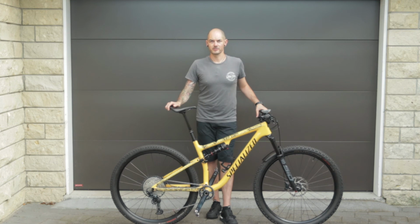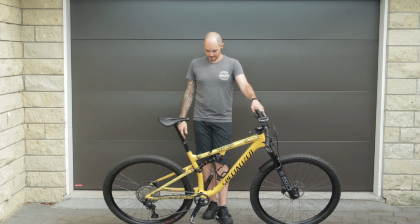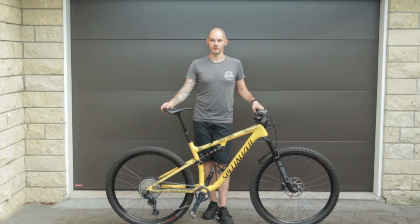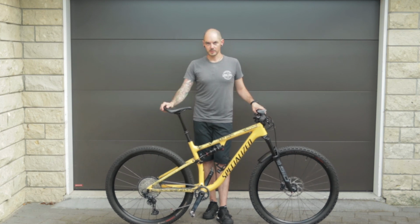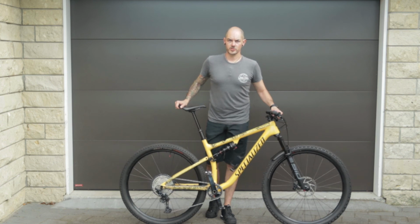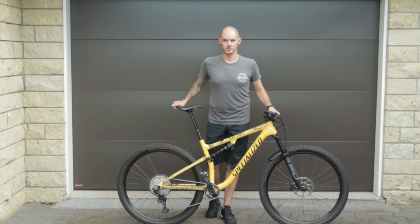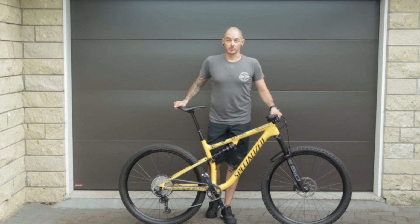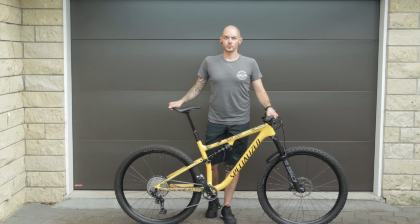What more else is there to say? This thing is just absolutely amazing, and yeah, I race it in local XC races, and I go out and smash it on the trails, and it just handles absolutely everything. If you're looking for your next cross-country bike or trail bike, then give the Specialized a shot. It's absolutely worth your consideration. I'm totally impressed with it, and I'm almost 100% sure that you will be too.